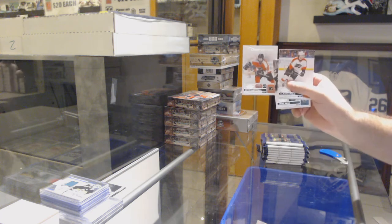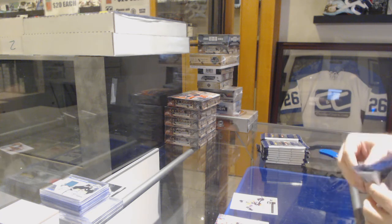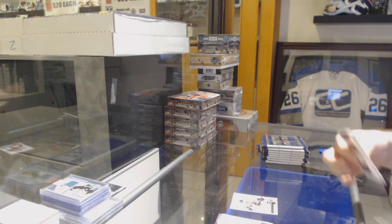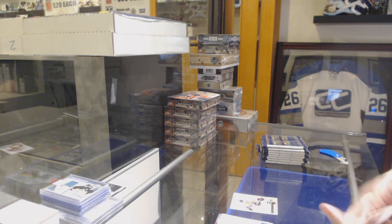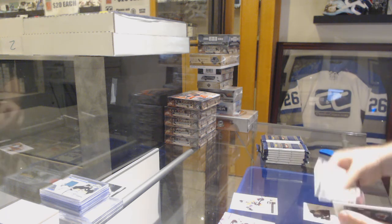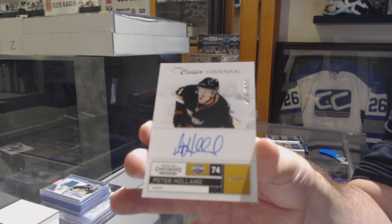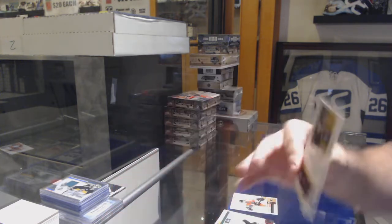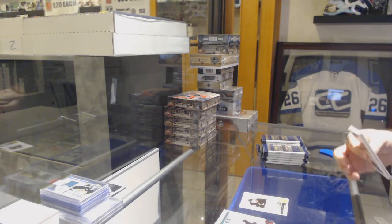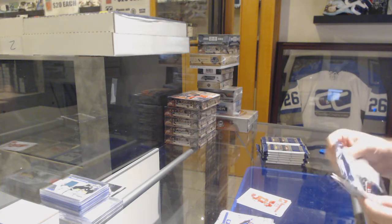We've got number to 999, Kevin Marshall for the Philadelphia Flyers. Base. Base. We've got a Calder Contenders autograph, number 800, Peter Holland. Anaheim Ducks, Peter Holland. Calder Contenders for the Red Wings, to $9.99, of Nick Lidstrom.